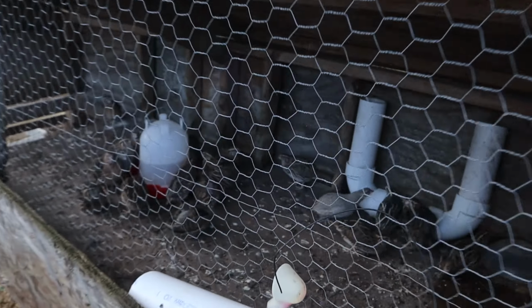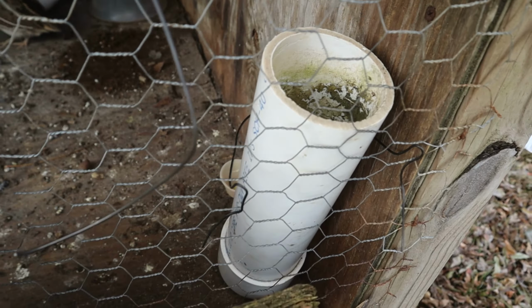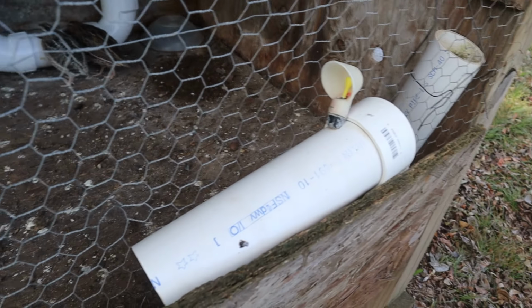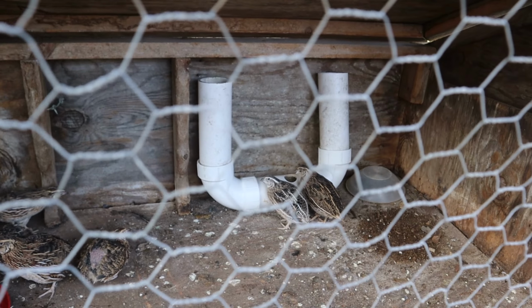All right, let's come over here and check out these quail. So we've got their water, the feed. Here's some little waters that he brought. It's pretty cool. I'll get those installed when I have a little bit more time. I did wire tie one up right there. I have that full for now, and then that got some feed in it.